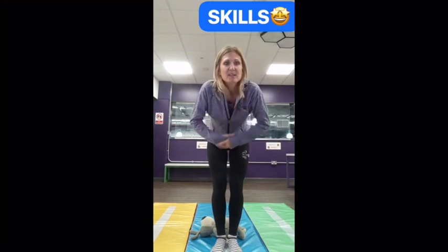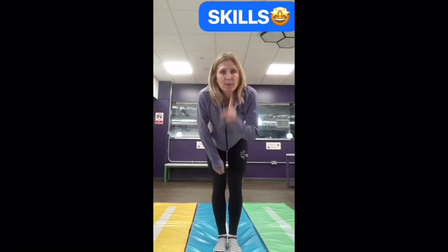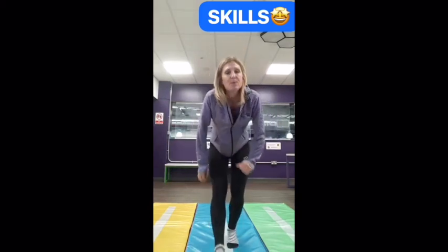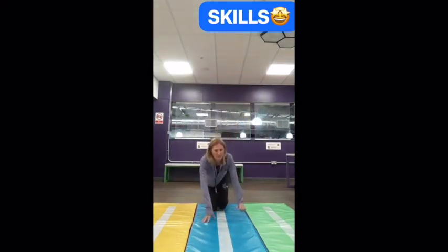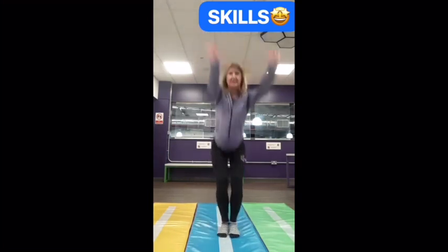Okay, and the last thing we're going to do, we don't need our toy this time. We're going to go back to our front support shape. I don't know if you can remember that shape, but I'm going to show you now. Remember on your hands, on your feet. Remember not having your tummy on the floor, not having your bottom in the air. Nice straight shape. And then what we're going to do is we're going to have a go squatting our feet in. And then jumping up high in the air.